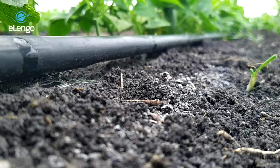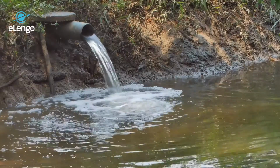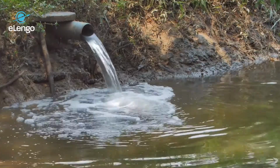And the water to be used has to be of quality. So we are going to look at the sources of this water, be it a borehole, a river, or maybe a dam or anything else. Once we are sure about our water, we now get to the actual business of land preparation.